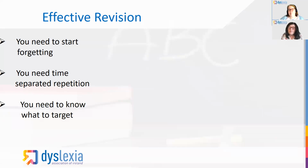Okay. And effective revision, you need to start forgetting. You think that's a really bizarre thing to say. What are we talking about here? In other words, you need to be able to look at something, remember it, and then put it in the back of your mind and try and bring it back out again. Because if you cannot bring the information back out again, then there is no point for examinations.